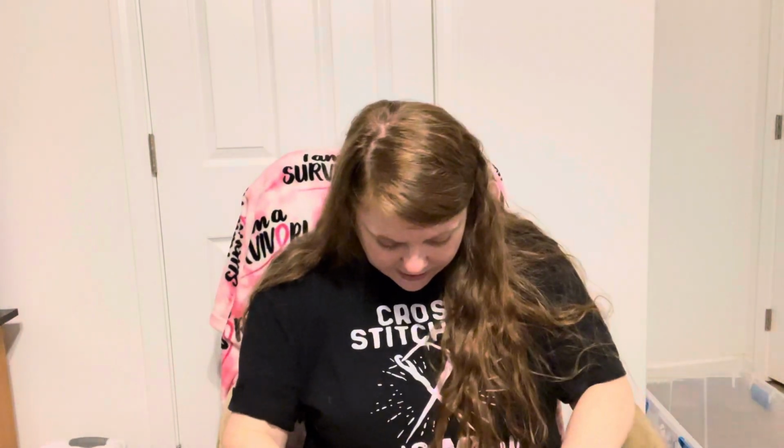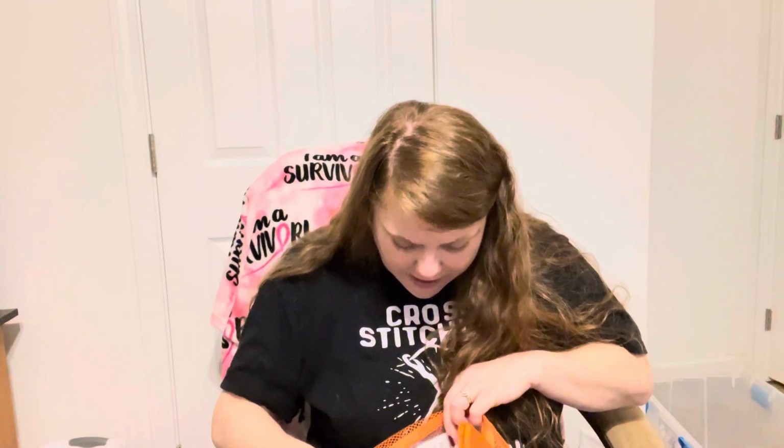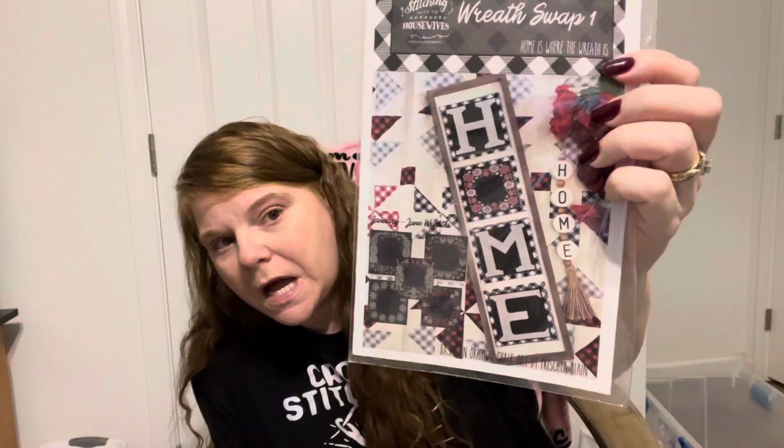Okay, moving on. I really don't have one to show for this one currently. This is Stitching with the Housewives, the home sign. I have 2 left. I have 2 more of the wreaths left. Everything is done. I'm about to start the April wreath. So sorry, I'm about to start the April wreath.